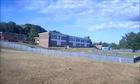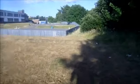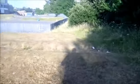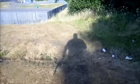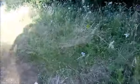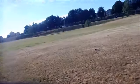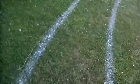Let's just take you down now, just to show you where this ditch continues. There's the ditch, obviously it needs cleaning. That ditch goes straight down there into the woodland area, like I said. But that's about it, till we get the drone up.